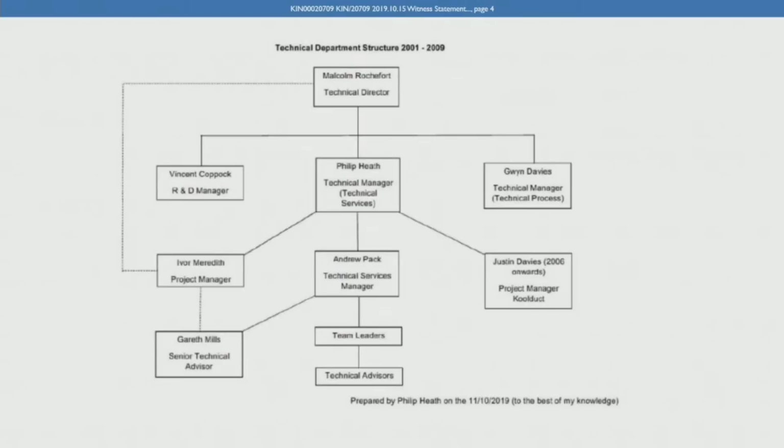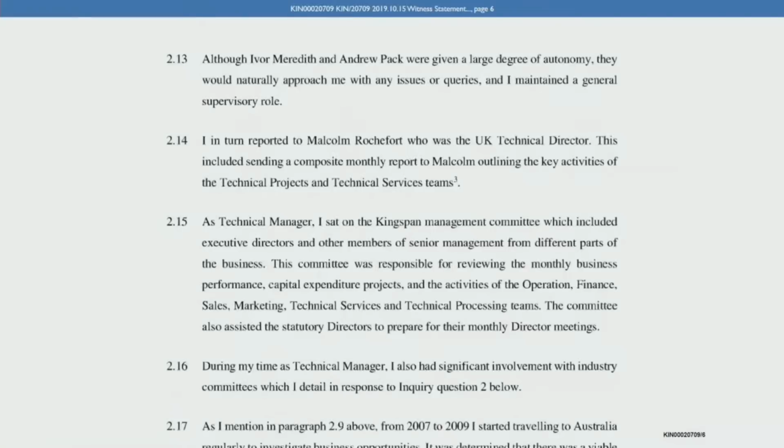And at paragraph 2.14 of your witness statement on page 6, you tell us that you would send a composite monthly report to Malcolm Rochford outlining key activities. That's right, yes? Yes. Now, other than that report, how regularly would you report to Mr. Rochford? We would have regular technical lamination meetings, where I'd meet him once a month. And have various, numerous contacts with him throughout the month, either through telephone or meeting him in the office. So you were regularly updating him and reporting to him? Yes.